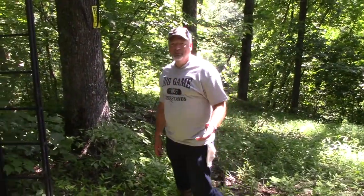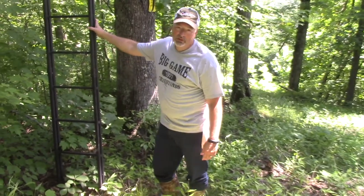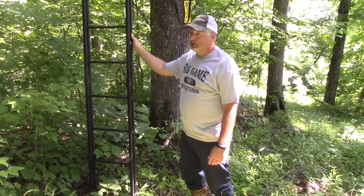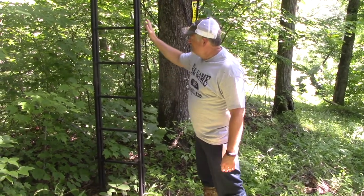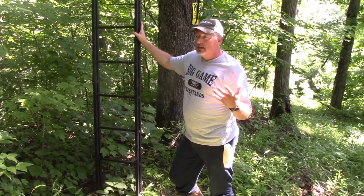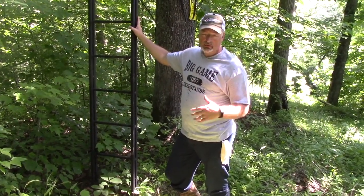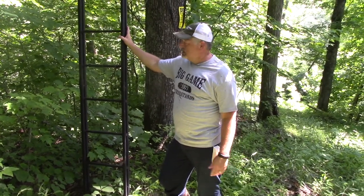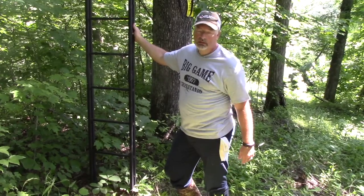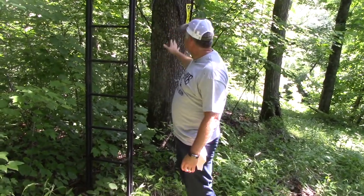Alright, another thing that we're going to do today is, here's one of our muddy ladder stands that we use. Fantastic stand. I love this one in particular, and you can sit all day in it. We use ladder stands. They work out better for us, and of course my dad loves to use them. So that's what we use, big game tree stands and muddy stands. We're going to climb up here and check these straps, make sure everything's good.